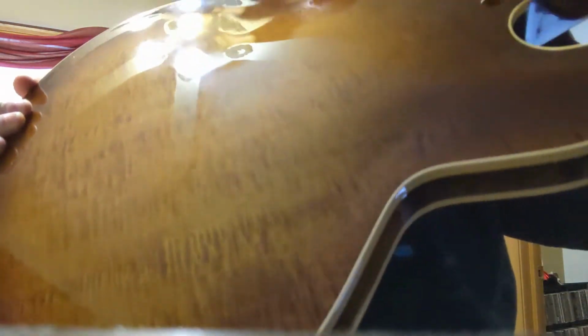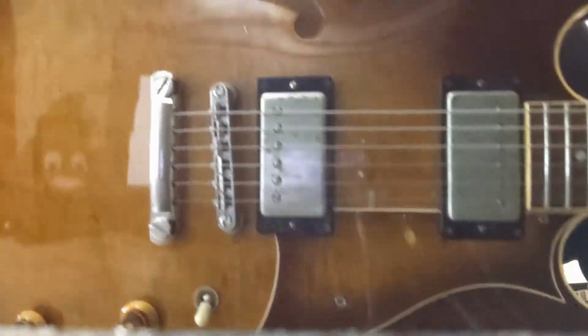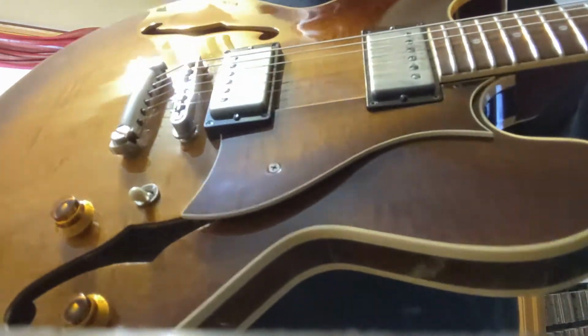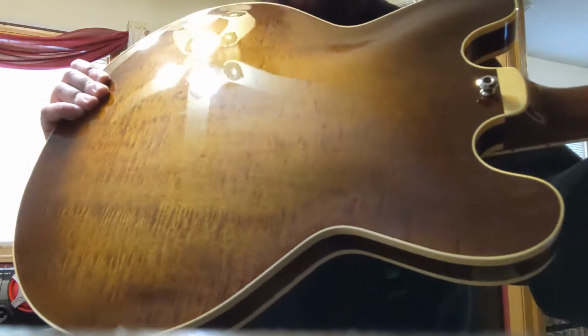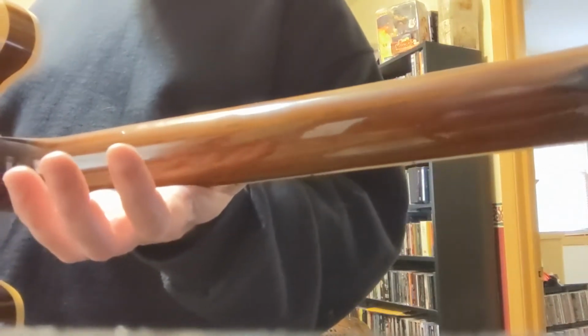Alright, so there is the close-up of the back. Here we got the beautiful figured maple on this thing that's just gorgeous. Going around, you've got the binding on the front and the back, and then you can see the maple here on the front as well. Maple top with that matching pickguard, just beautiful. But this back is just as beautiful as the front. I'm trying to get it in the light there. And the neck on this thing, just incredible. Like we were talking about, just a beautiful, beautiful neck.